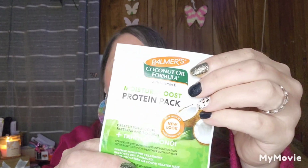I've used it once. I have thyroid disease, so my hair is very brittle, very dry. It breaks off, falls out. It's very damaged from the autoimmune disease part of it, because it's called Hashimoto's disease, the type that I have. This protein pack is amazing. So if I ever see it, I pick up one, because it does wonders for my hair. So I found one of these and I picked it up.